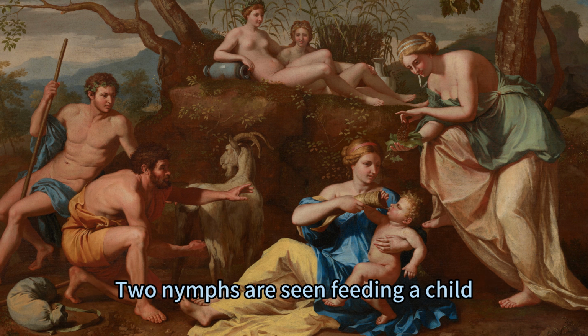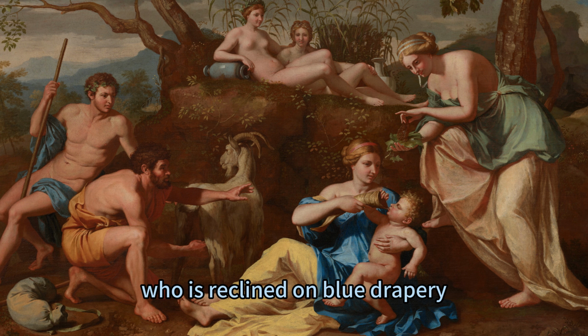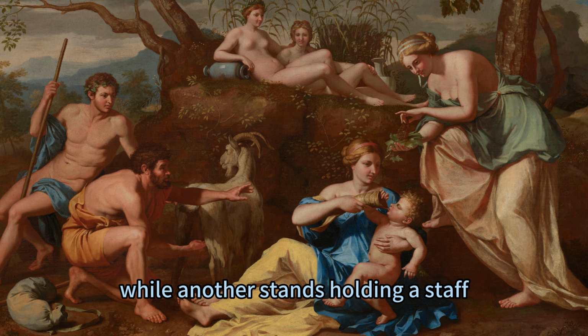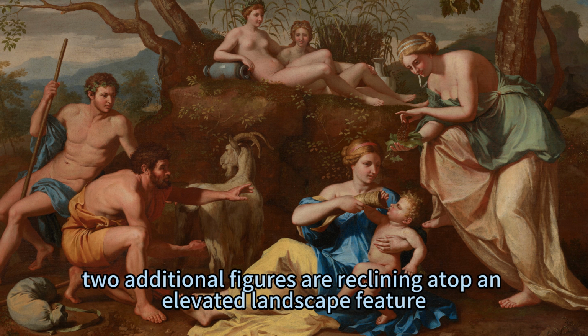Two nymphs are seen feeding a child, presumably Jupiter, who is reclined on blue drapery. One male figure is kneeling and reaching out towards a goat, while another stands holding a staff. In the background, two additional figures are reclining atop an elevated landscape feature.